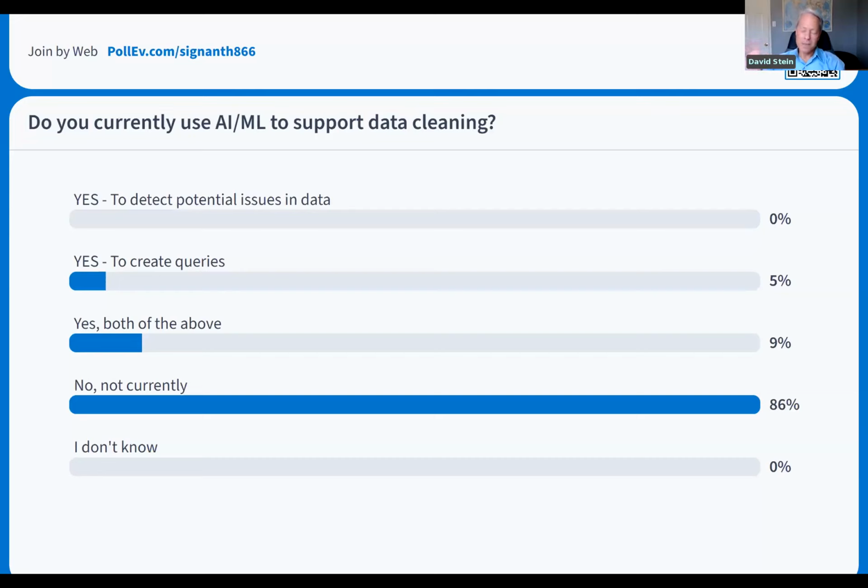But real quickly on the cleaning, I think because looking at all the regs that are coming out about the use of AI in clinical research, that's looked at as low risk because it's back end and you're not driving decisions that affect patient safety. I think to your question, I'm seeing that starting to evolve, and whether it's built into the system natively or as web services or things that could be hooked in, it really doesn't matter.